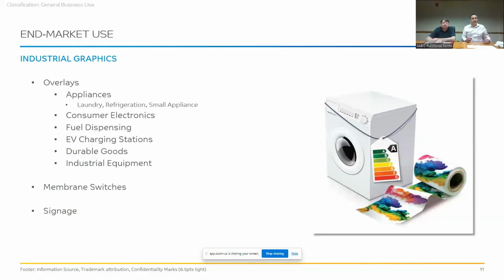I kind of talked about some of these, appliance, consumer, and electronics. I was talking about the outdoor applications like fuel pumps, but also you look at some of the emerging markets like EV chargers. There's labels on EV chargers, so you can print custom graphics for an EV charging station, and any type of durable good or industrial equipment, and membrane switches, or if you're even just doing signage where you need to put adhesive on the polycarbonate. Also, it's not on our slides here, but if you're using flexo inks and you're having issues with your flexo ink sticking, you can use the DP film, again, UV flexo, and that will also enhance the bond.